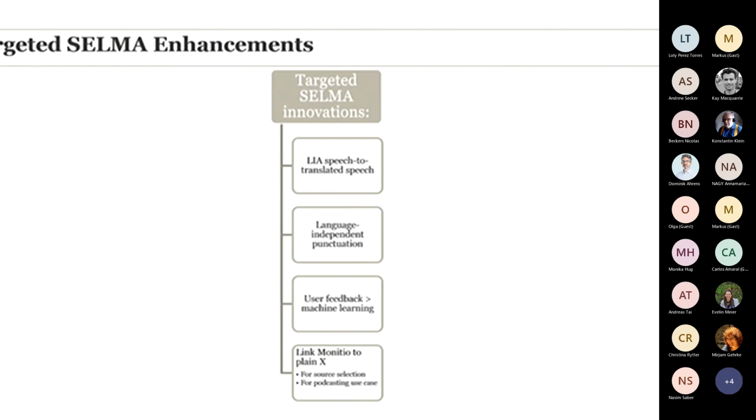And then finally, we've heard about the Manitio platform. We link the Manitio platform to PlayNext. This can be done for source selection, so we can see what has Deutsche Welle. So all the Deutsche Welle languages are already in, and all the feeds are already in the platform. We can see, okay, what has, on a specific topic, which department within Deutsche Welle has published something on that topic. We get it in a language that we understand, be it English or German.